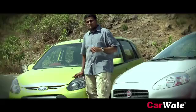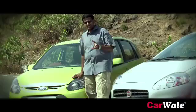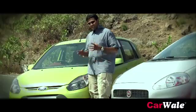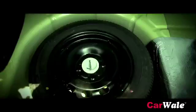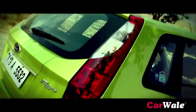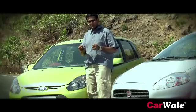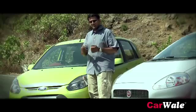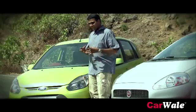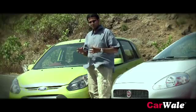Now the Figo is based on Ford's global design program, which they call kinetic design. Basically, kinetic design puts into focus practicality, style, and all these swoopy elements that you really see. It's not just about looking good, but as somebody from Ford told us, good design is all about functionality as well.